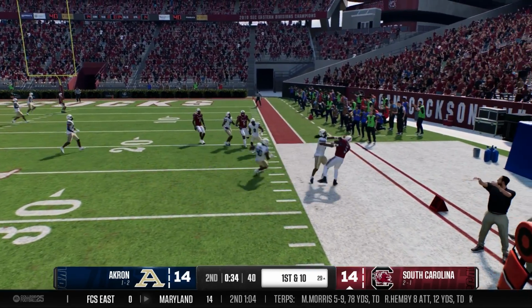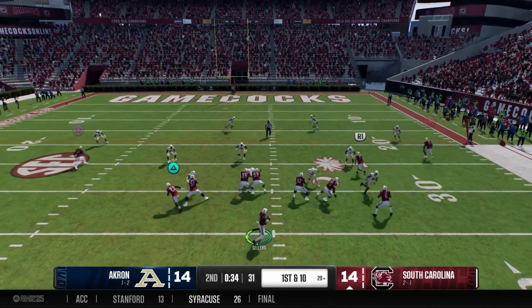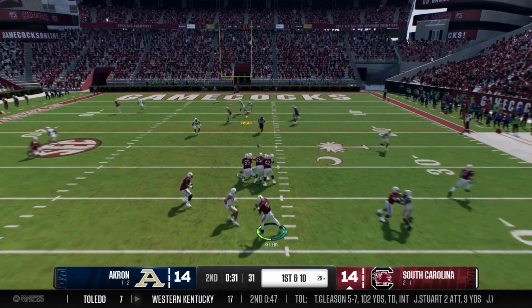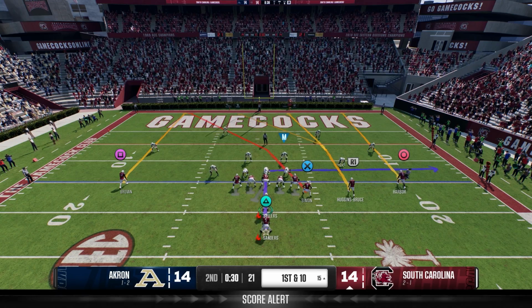Sanders again out of the backfield, and he gets a good chunk of yards. We're now inside the 30. Sellers, 1st and 10 now. Looks across the middle, throws it to Harbor. That's a tough grab. Nice catch there by Nick Harbor.